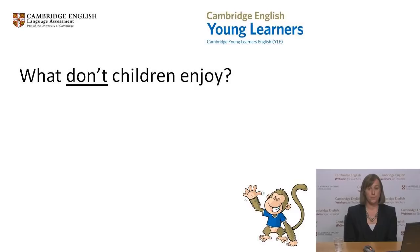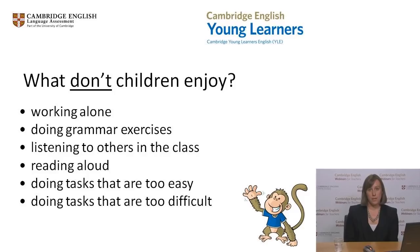Some children enjoy working alone, but others prefer to be able to talk to their classmates, find answers together, and compare their results. Young children often find grammar difficult to understand, and so prefer to learn language through activities which are more meaningful to them.